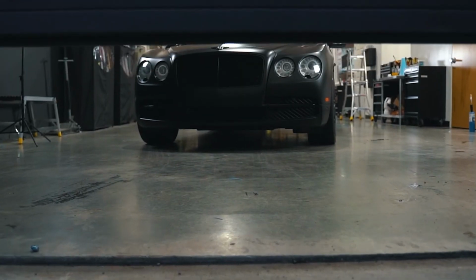At Big Splash Graphics, we do more than just color changes. We turn your vehicle into art.